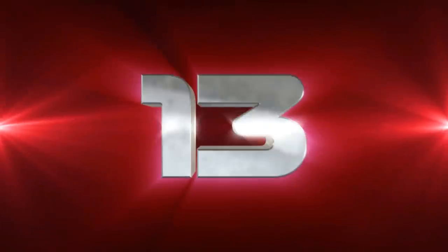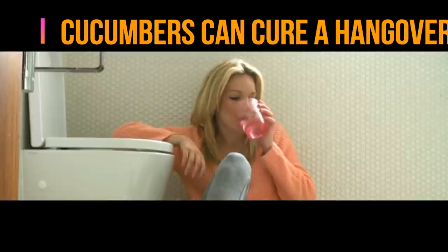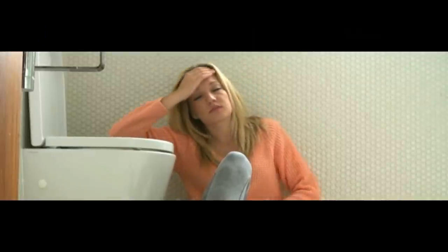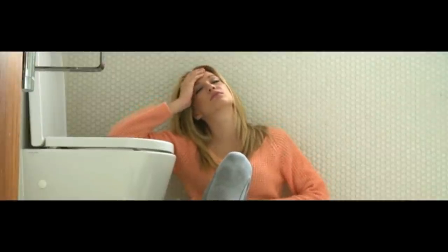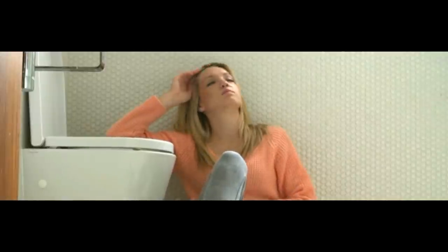Number 13. Cucumbers can cure a hangover. This is because they help to rehydrate the body's nutrients and eliminate the toxins that are present due to the intake of alcohol. The sugar, vitamin B and electrolytes in the cucumber will reduce the intensity of the hangover and the headache.